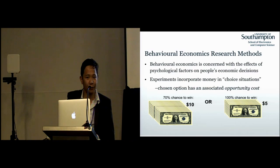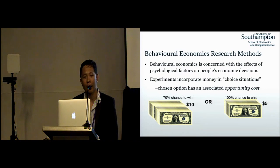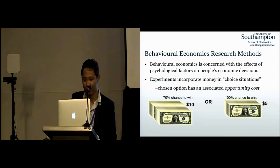So experiments in behavioral economics typically incorporate money in what we refer to as choice situations. Subjects will be asked, for example, to choose an option between multiple options, and usually the chosen option has financial implications for the user. And this has an associated opportunity cost, because choosing one option means that you cannot choose the other. An example of this: what if you're asked, would you rather choose a 70% chance to win $10 or 100% chance to win $5?